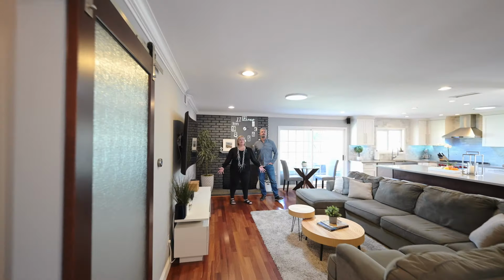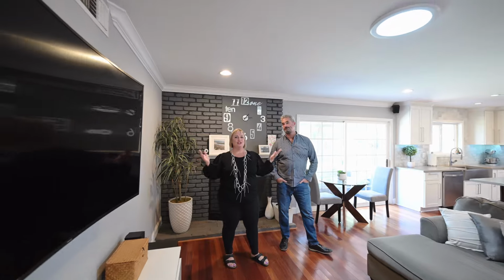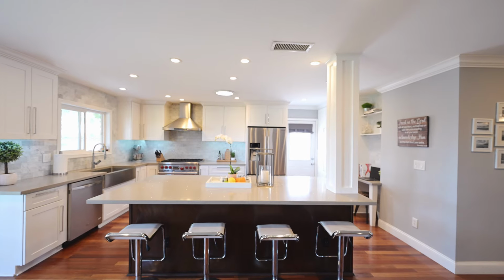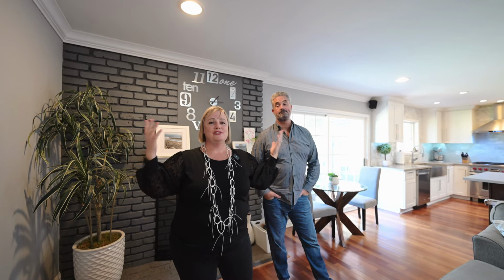Here we are in the Garden Park Plan 2, and what people love about this floor plan is how huge the living room is. This open concept, open to the kitchen, fireplace behind, smooth ceilings, and solar tubes make this home a dream come true.